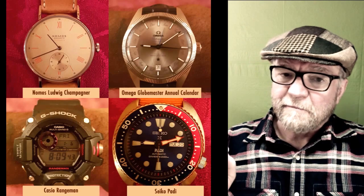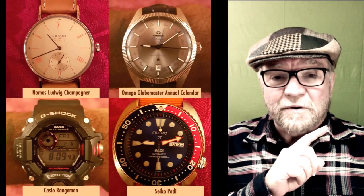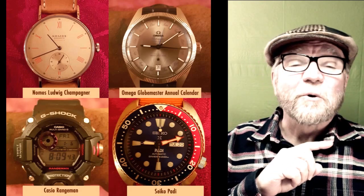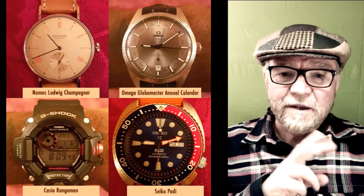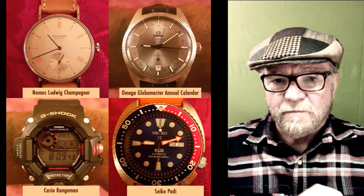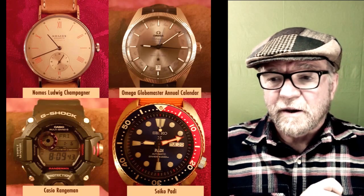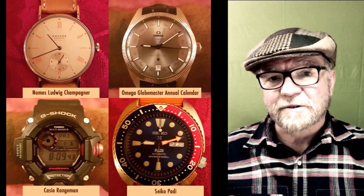On top of that, he's got one Grand Prix de Horlogerie de Genève prize winner, and then he's got two really very interesting watches by independent watchmakers. So let's take a look at Junior's collection.